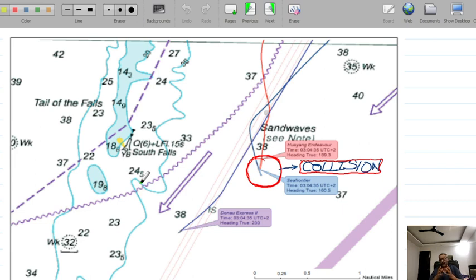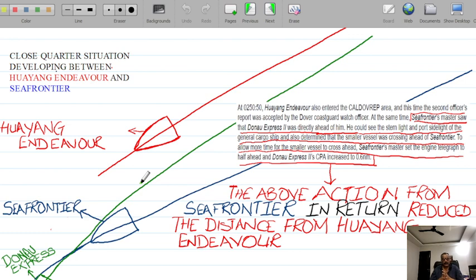When Sea Frontier reduced her speed to increase the CPA between the Donna Express and herself, the vessel behind, the overtaking vessel, that is Huang Endeavour, did not notice because of situational awareness, and there was no prompt or a little warning given to the Huang Endeavour by Sea Frontier. Now, this is the situation.